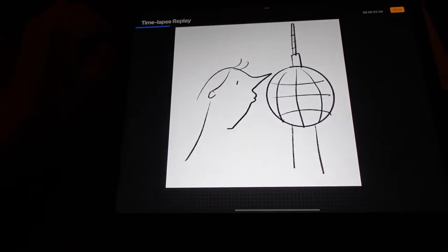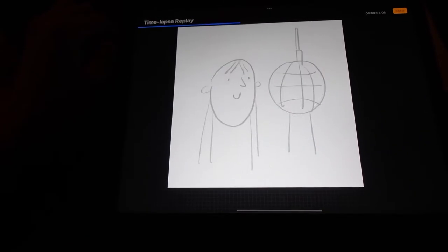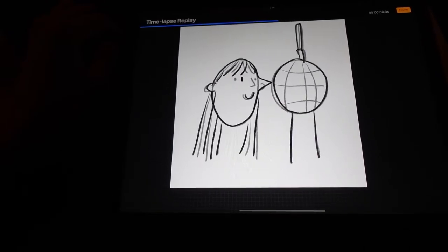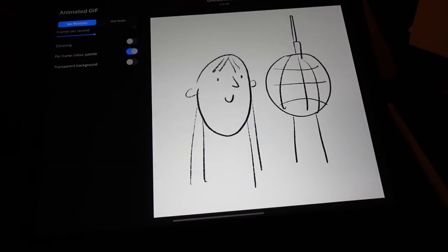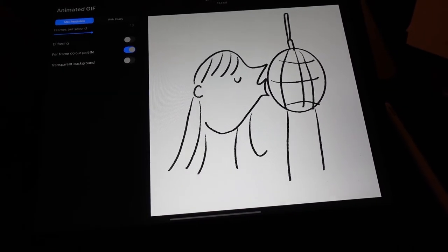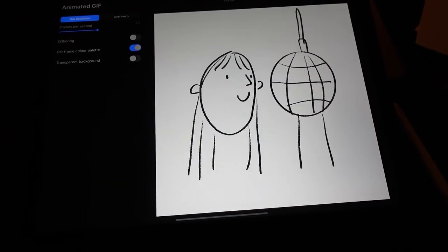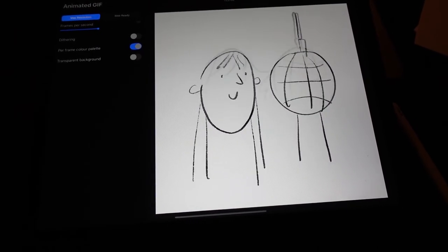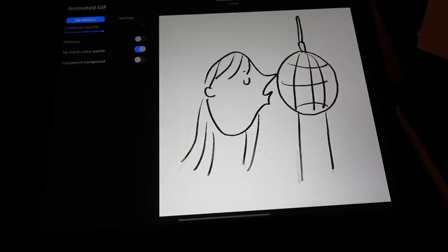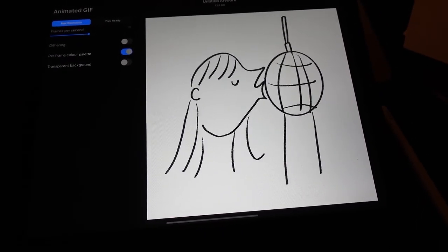So here, you see I'm doing the third, the fourth layer, the fifth layer. I'm still not sure what I'm gonna do with the eyes, like, I don't know if they should wink like that. Or I think the transition should be smoother with the eyes somehow. I think it's cute, I'm gonna continue with that tomorrow.